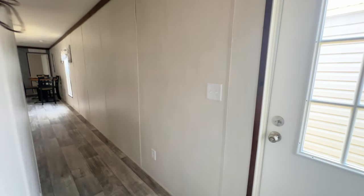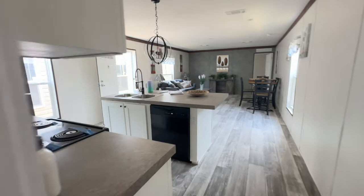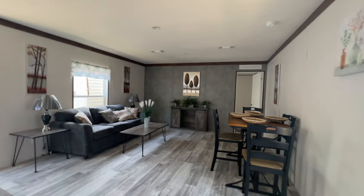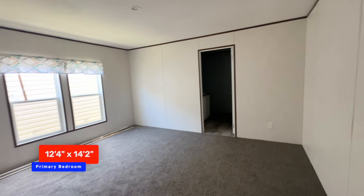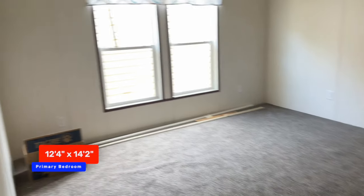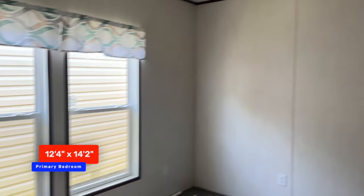All right. So we've seen the additional bedrooms and everything on this side of the house. We're going to go to the other side of the house and take a look at the primary. So here you have your primary bedroom, another beautiful bedroom, another nice size bedroom, two nice big windows, lots of natural light coming in. Like, I can't complain about anything in this bedroom. Absolutely love the size of this bedroom.